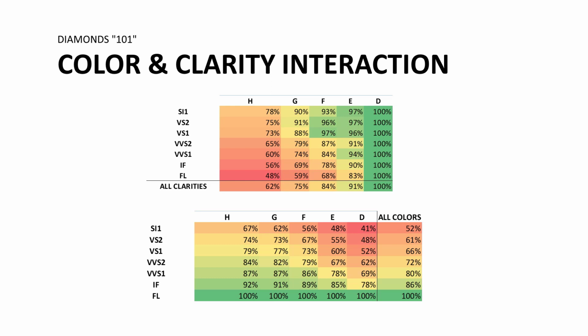For example, while an H color stone could be expected to be worth approximately 62% of a D colorless stone, if we look specifically at flawless diamonds, an H is probably only worth about 48% of a D. Whereas if we look specifically at SI1 diamonds, an H is probably still worth almost 80% of an SI1 D.